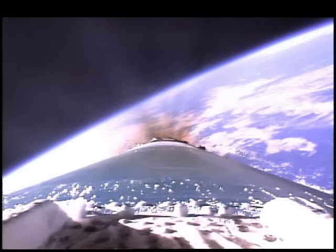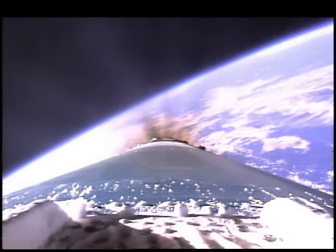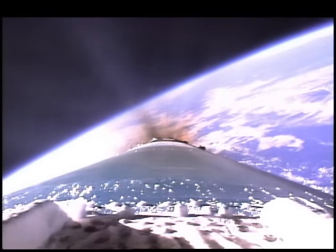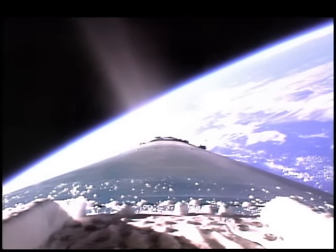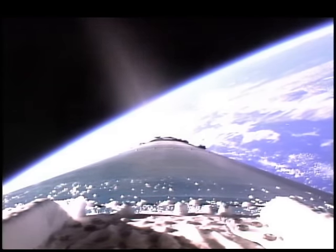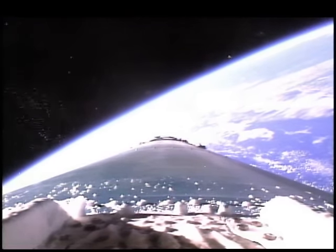Coming up in the next 10 seconds, main engine cutoff. We have float switches, fuel and lox. MECO is in. And we have main engine cutoff. Main engine has cut off. Vernier is still burning. Vernier MECO, verniers have cut off.